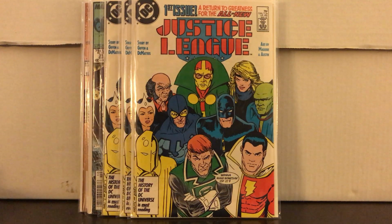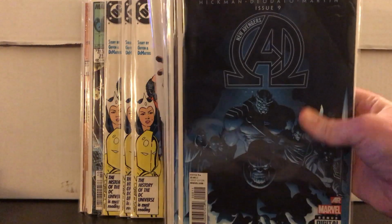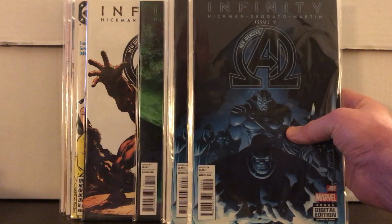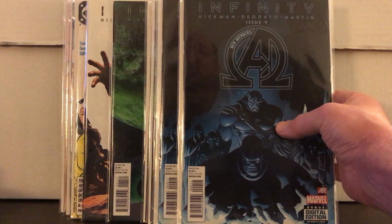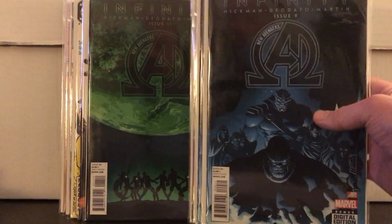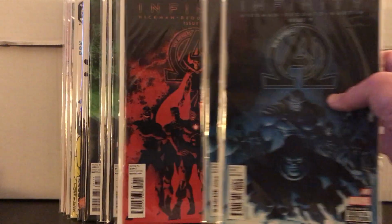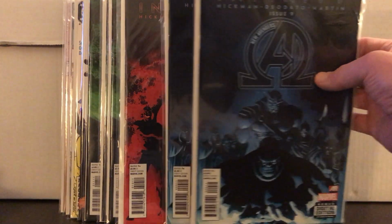And the other thing too is their stuff is kind of in order by letter, but it's not alphanumeric very well. So in different areas, I was finding different copies, and these were all about $1.25 to $1.50 each. I found Infinity or New Avengers 9 through 12, about $1.25, $1.50 each. I found one number 10, but honestly, I can't remember.